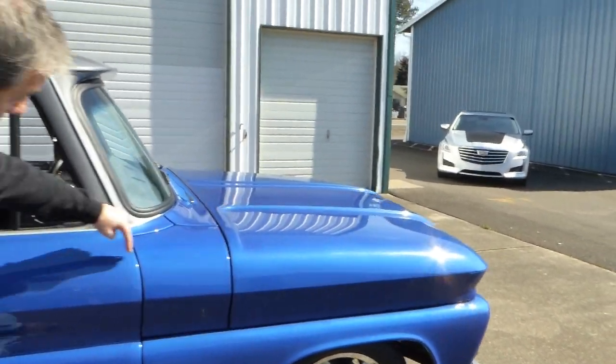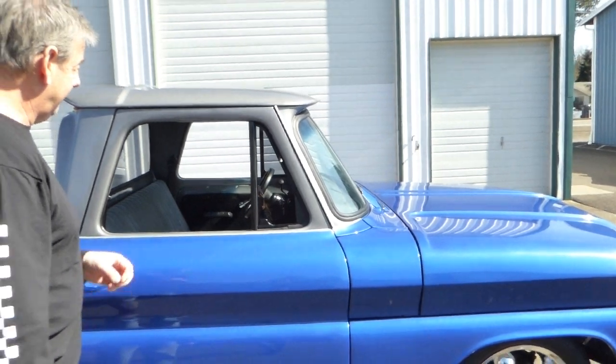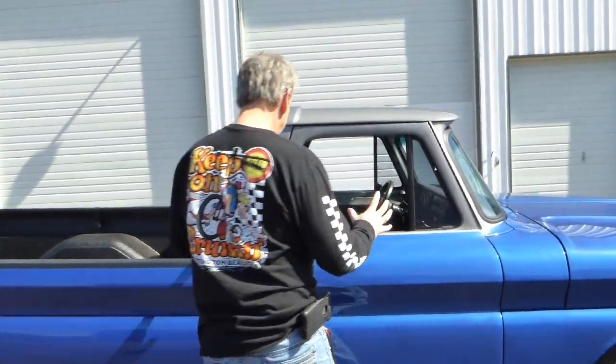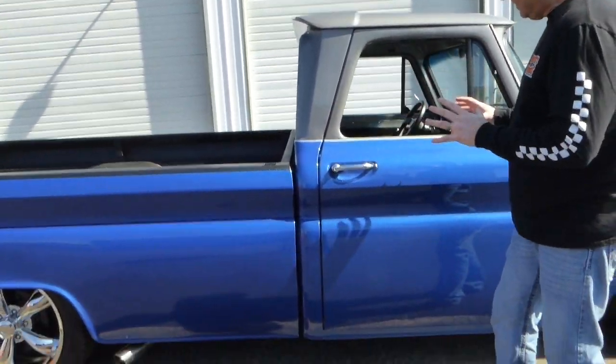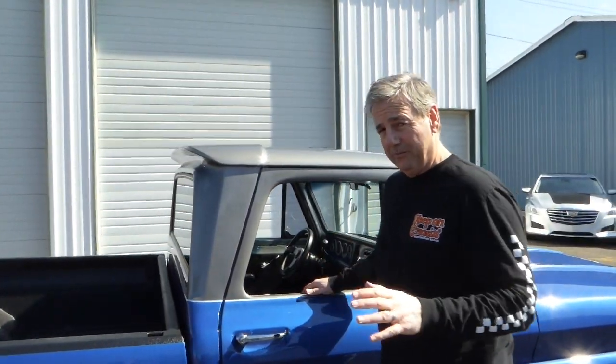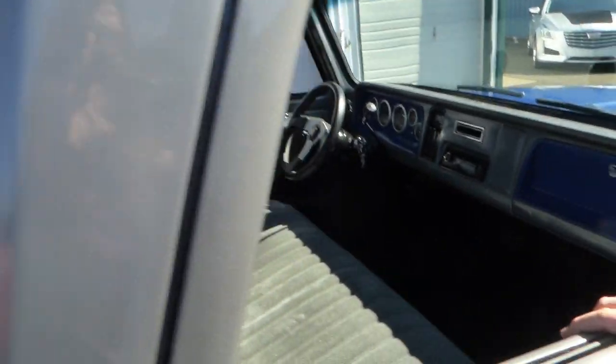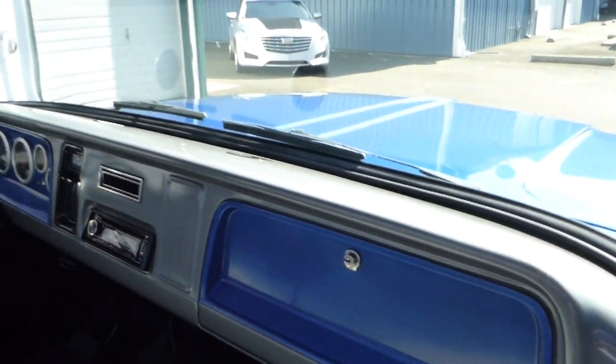You'll notice the shut lines are nice here and really most everywhere. All the glass is new. It's tinted. It's a factory tint. In other words, it's not a film. It's actually tinted. I'll have to show you the side windows when we take it for a spin in a little bit, because they're power windows.